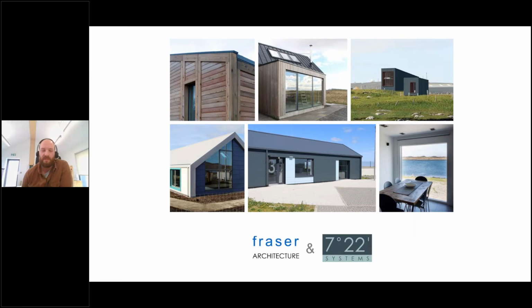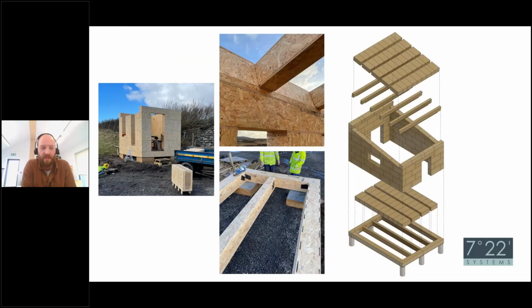And we set up 722 Systems a few years ago, after what's been a 5-year journey on how we can build better in our island location, centering on the problems of procurement, getting materials here, and how we can control the quality of what we produce out here. So we've started from first principles, and we're really passionate about fabric first construction and the benefits that that can give. So we've designed a prefabricated and pre-insulated construction system that slots together like a big Lego kit. It starts with the floor with pier foundations and a pre-insulated timber floor that slots together. Then we build the wall on top of that, and then the roof slots on top of that, a bit like the floor does.